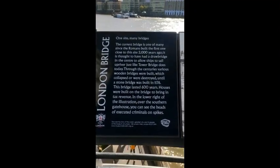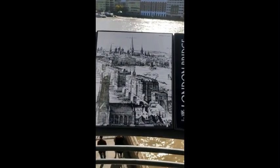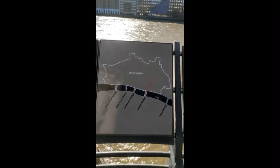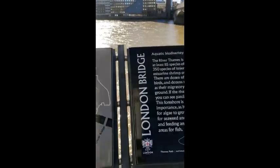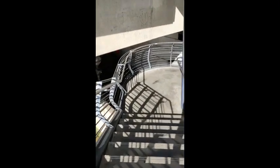The current bridge is one of the main since the Romans built the first one close to this site 2000 years ago. This is the map where the Thames River is crossing and where the bridge has been made. This is the bridge which has been made. Look at where Ashwinana is going.